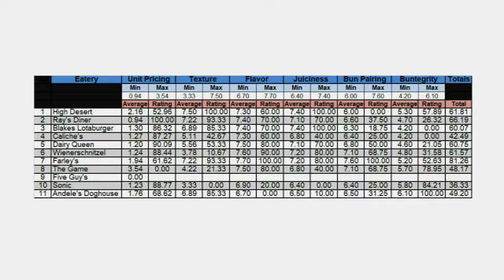But as for number 7's texture, number 7 being Farley's, it averaged at 7.2, which was second to the max texture rating. High Desert had the highest texture rating, actually. And they had an unbranded hot dog. We weren't sure. Yeah, they actually said that the packaging that they get it in does not have a brand on it. It just comes from whatever their food distributor is. Right. It's in an unmarked bag.